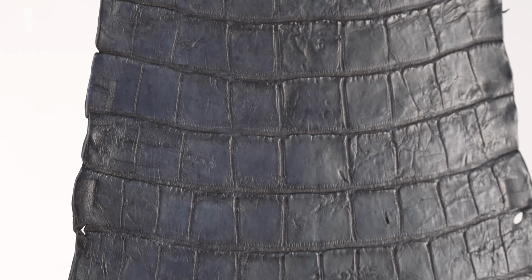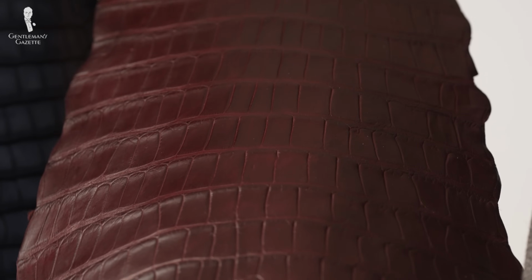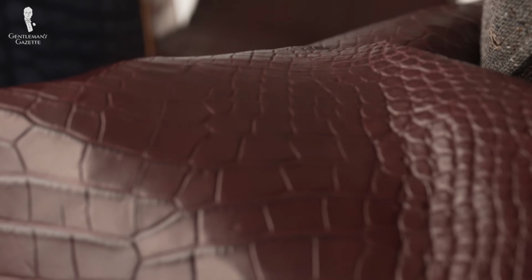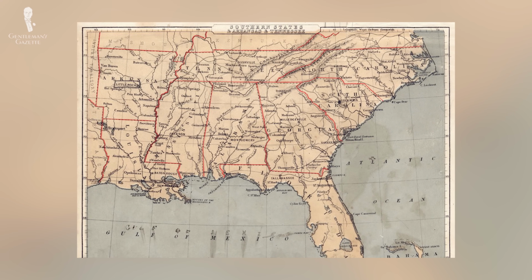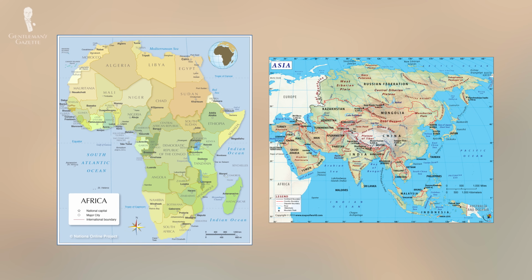Nevertheless, until the 19th century, alligator and crocodile leather remained rather rare because it wasn't until then that a more soft, supple, and usable crocodile or alligator leather could be developed. By the late 1860s, alligator leather was a prized resource in North America, for example. While the southern US were the main exporters for alligator skins, Africa and Asia had crocodile skins. The primary method of getting those skins was to hunt wild animals.